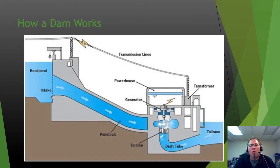So how does a dam work? Well, you have water that's sitting up here under gravity in what we call the head pond, the reservoir, if you will, and it comes down here under its own weight and then turns a generator. That generator generates electricity. That's why they call it a generator. Just like a wind turbine, except this is using the power of water. And then it takes that electricity and pumps it back through the grid system. And then the water gets pushed out downriver.